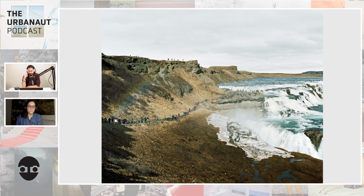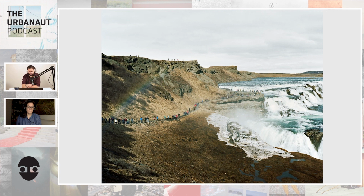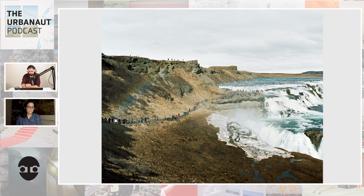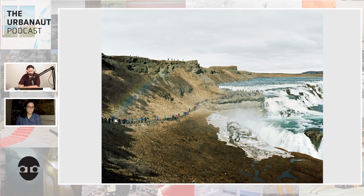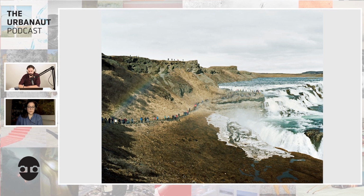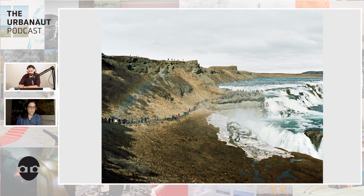Let's keep diving into this. I love this image. I see your reflection on tourism in this image, because there's this beautiful waterfall, and then all of a sudden you see this little line of what looks like hundreds of tourists that are snaking into it, all trying to get a view or a shot for themselves. It's fascinating. Yeah, so this is what I was looking at at the beginning of this project.